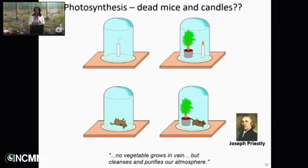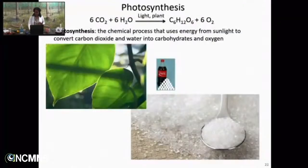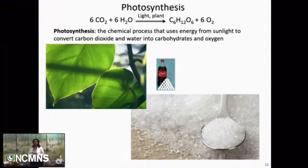And so this was the first seminal set of experiments to explain that plants actually produce a gas that can purify or clean the air, or provide something that we actually need, and that is oxygen. Fast forward many, many years later, now we know the chemical and biochemical processes that plants undergo in order to take CO2, which is a gas, and literally fix it into glucose and sucrose. In this particular case, we're just showing glucose.